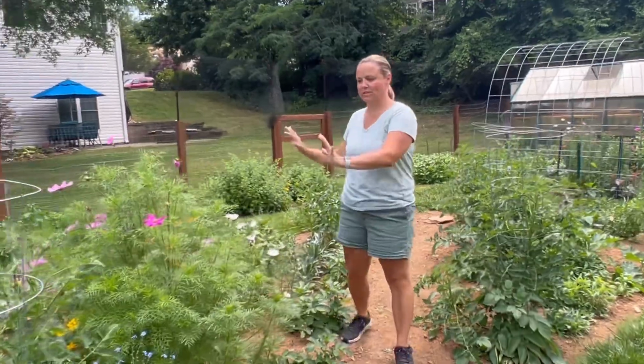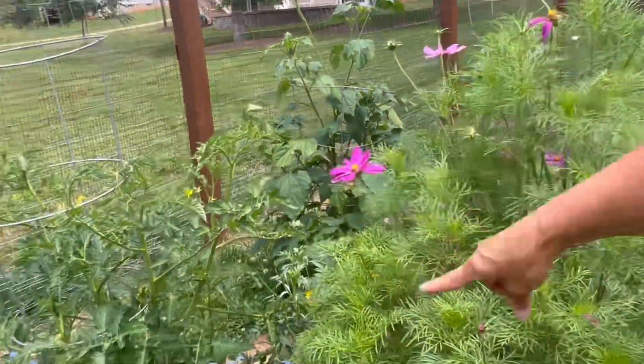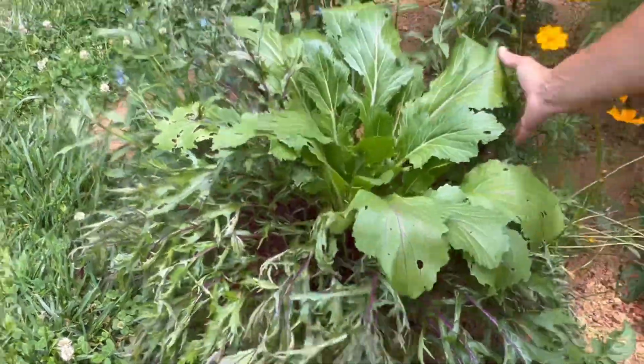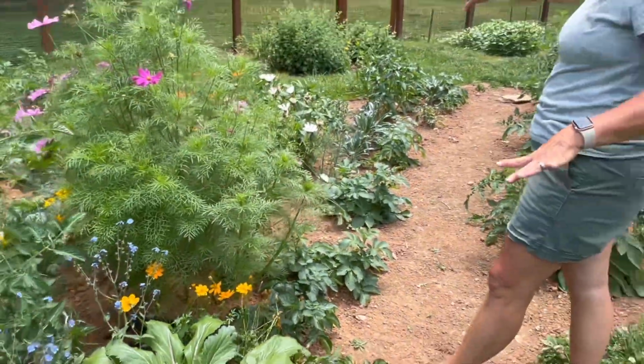It's absolutely gorgeous. I have cosmos, forget-me-nots. This is Mizuno. I have no idea what to do with it. I just think it's really pretty, so that's why I'm leaving it alone. Just a big mix of flowers all throughout.